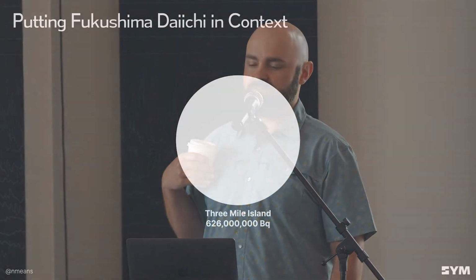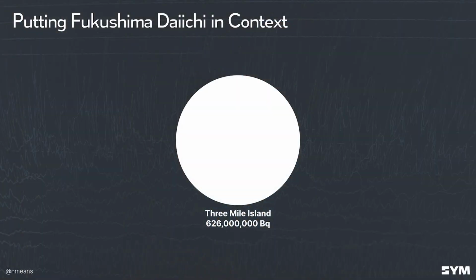But to fully understand the severity of the accident, let's put it into context by comparing radiation releases from other disasters. The first commercial reactor to partially melt down was at 3 Mile Island in Susquehanna, Pennsylvania. TMI's contained hydrogen explosion and subsequent venting released approximately 626 gigabecquerels of radiation into the atmosphere.